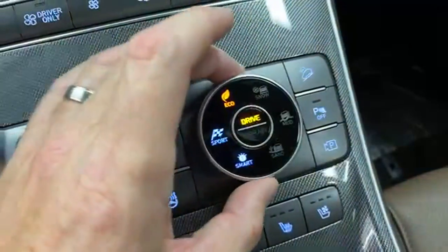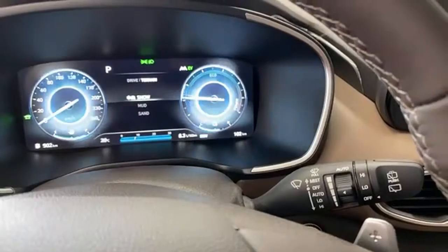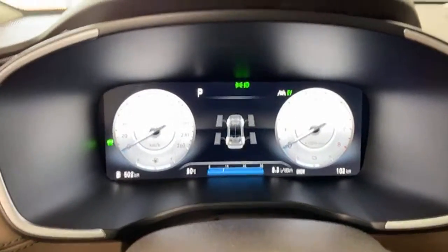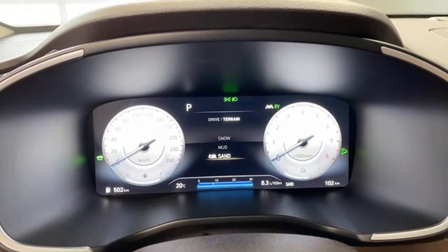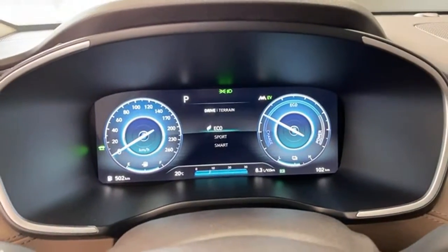Of course, when you switch the systems, let me just show you through here. When we switch the systems here, you can have the gauges change. Come on, focus in a little bit. It's hard to get the color to focus there, but there's our snow mode, mud mode, other modes. So you can see them changing there. And of course, we'll go back to the regular drive mode. So little changes in the gauges there as well.